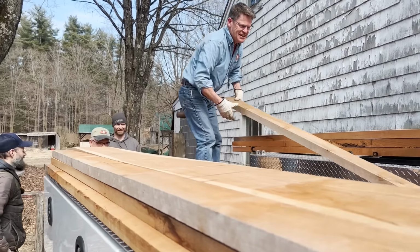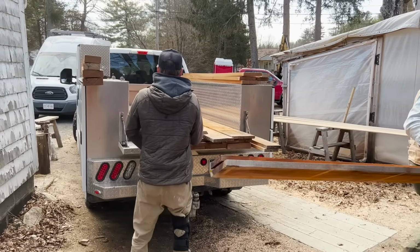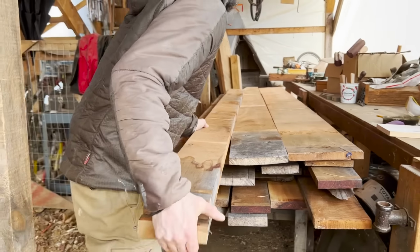Never seen a kiln. There's no wood on the boat that has. Oh, beautiful. Yeah, you got the cockpit combings in here for sure. These are gorgeous.